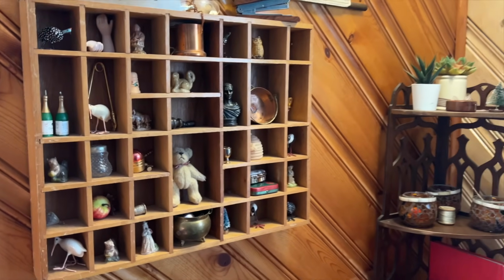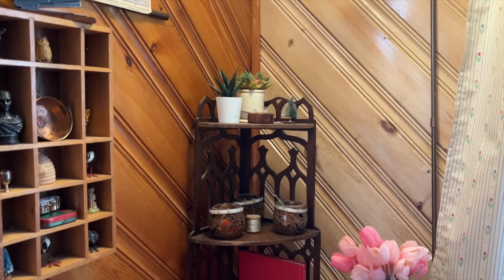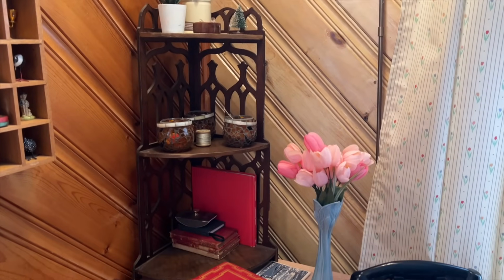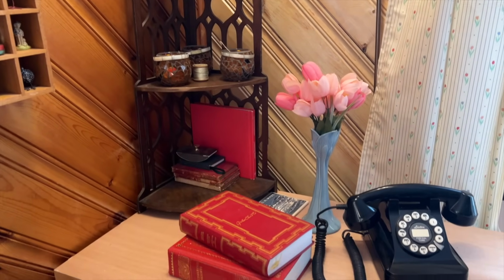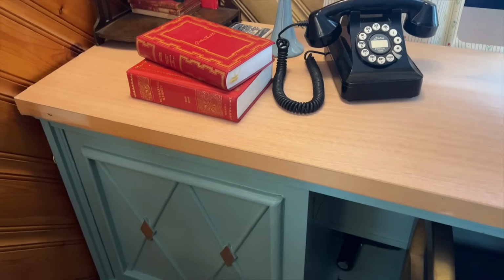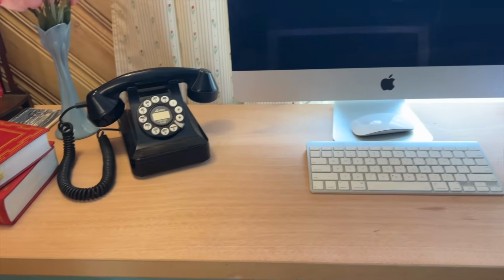This little printer's palette came out of the bathroom, and I really love that. Various little pieces. There's no light in this room. There's 3 electrical outlets but no actual light. So I have as much lighting as I can, which is task lighting, the 2 on the wall, and then various desk lights.